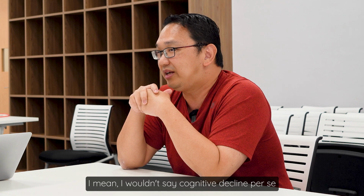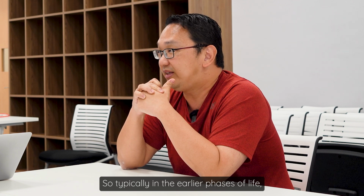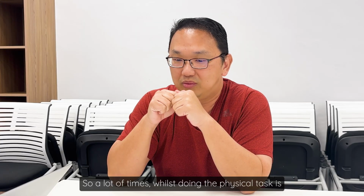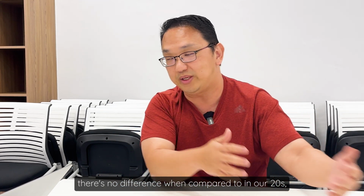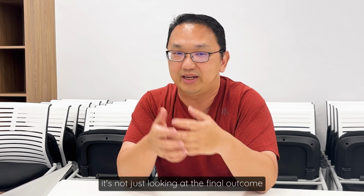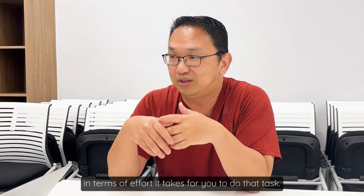I won't say cognitive decline per se, but the brain has the ability to adapt very well and compensate very well. So typically in the earlier phases of life, let's say, again, in your 30s to 40s, we can probably compensate very well and we can mask it very well. So a lot of times, whilst doing the physical task, there's no difference when compared to our 20s, but maybe the effort it takes is a little bit more, right? So I think it's not just looking at the final outcome that we can actually do it, but how hard it is or how much change in terms of effort it takes for you to do that task.